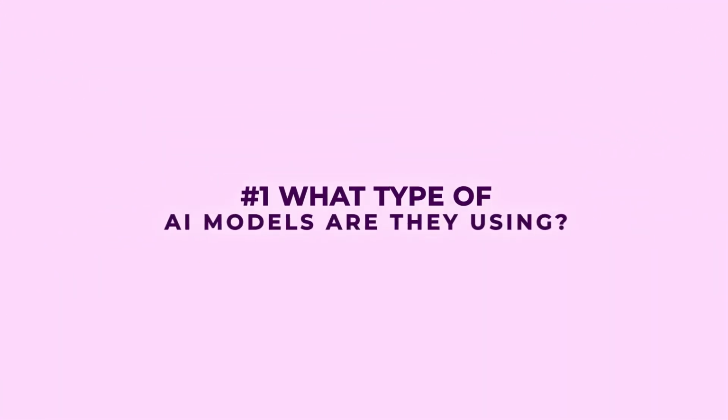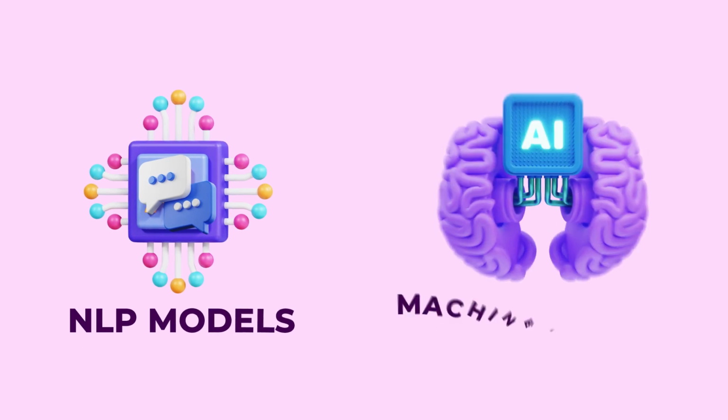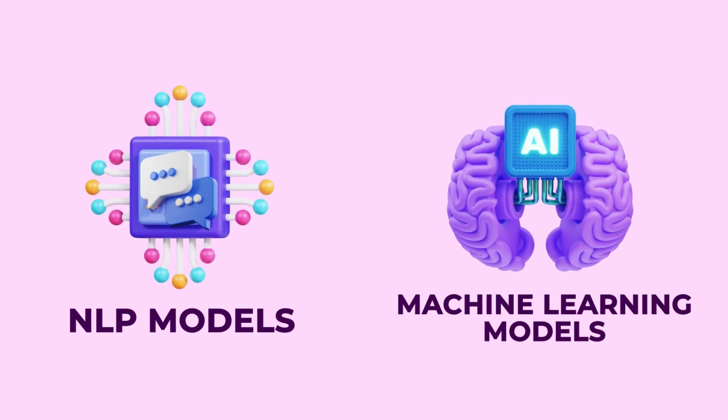And let's say you already have vendors that you're currently in the process of considering that fit that core criteria. The second item, and the couple of things to consider from the technical side of the spectrum, is, one, I would ask them what type of AI models they are using. They could be using standard NLP models or machine learning models. Those have been around for a while.